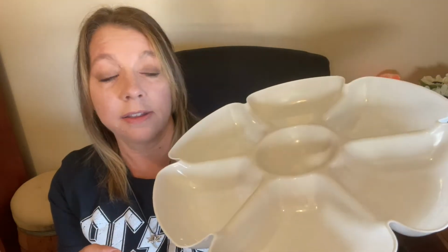Instead of having an actual barbecue, we're just going to do a taco bar. And I thought this would be wonderful to put the toppings in, you know, your tomatoes and your lettuce and your cheese and whatever toppings you have, maybe some sour cream in the middle. So anyway, that's what that's for.